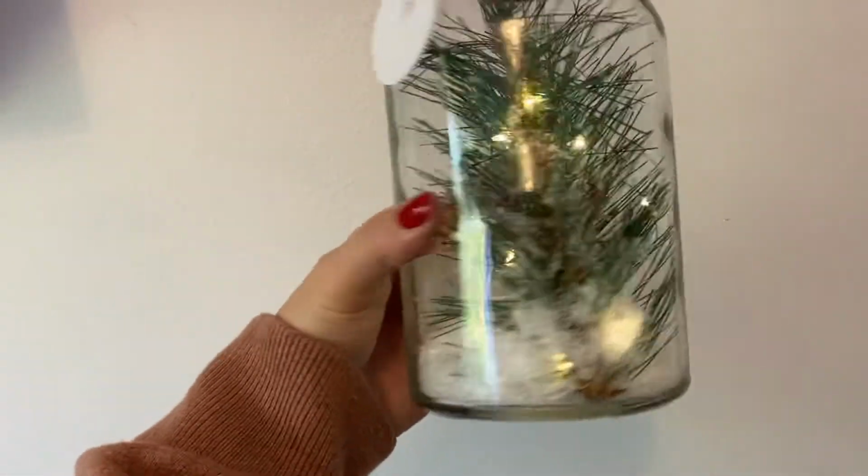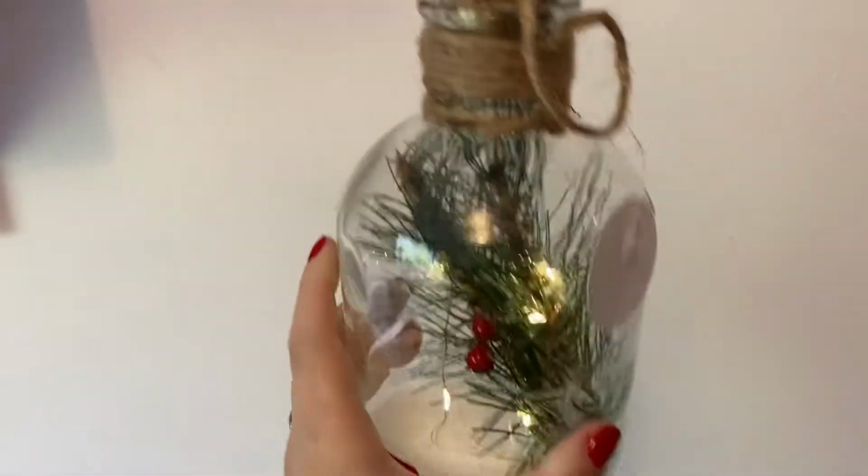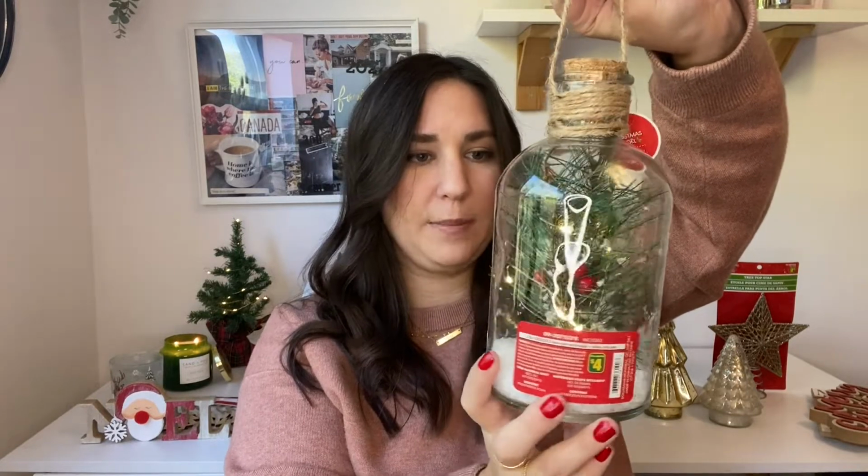So this was, first of all, so beautiful. This is like something you would find in Michael's for like $20. And it lights up inside. It is so pretty. I have something similar to this in a small ornament on my Christmas tree that I usually put up. So I thought that this just goes so nicely, and it has the twinkling lights.